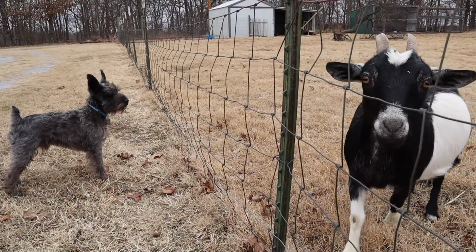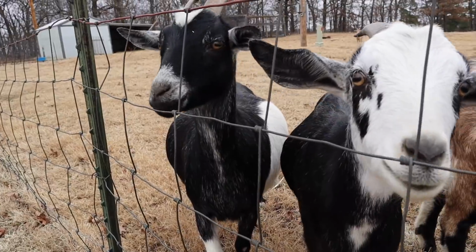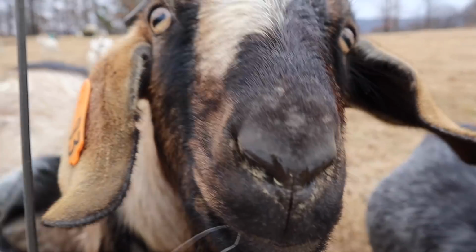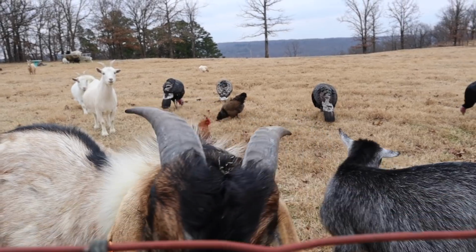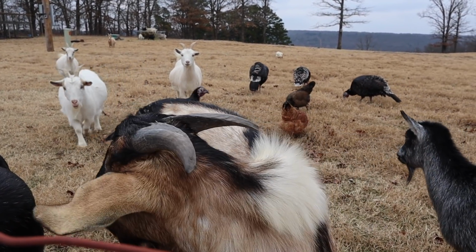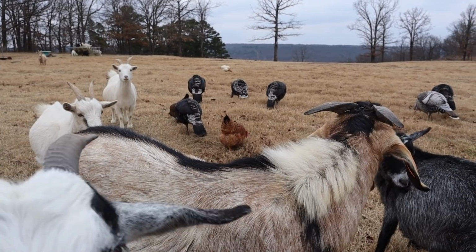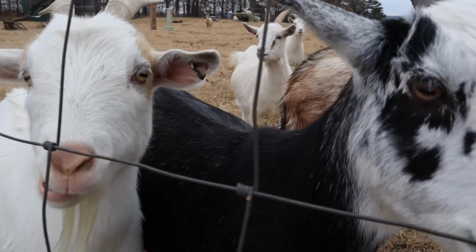Skeeter's just dying to play with these goats. You gonna bite me, Shadow? Jerkface Jr. there. His horns are starting to grow a little bit out now. They're starting to curve out a little bit. I'd like to see what he looks like when he's 2 or 3 years old. He should be a really, really pretty goat. He's already got the color. He just needs to get the horns grown out a little bit. Everybody's wanting to come out here and check out the camera.